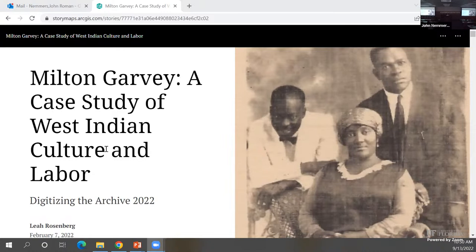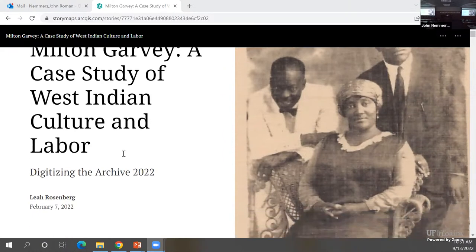So what is a story map? It's the software that combines audio, visual, geographical, temporal, all these sorts of elements to create an interactive project. So this is an actual physical link that is included. I believe it will be shared with you. It's in the Zoom meeting as well, that you can interact with yourself. And so before we get into the heart of the project, I just want to introduce you to how to interact with this software. So our project is titled Milton Garvey, a Case Study of West Indian Culture and Labor.